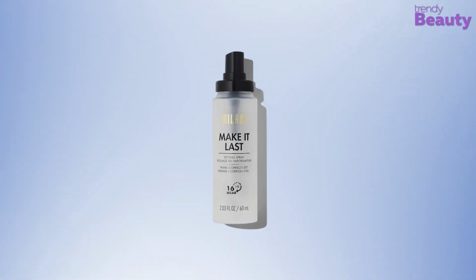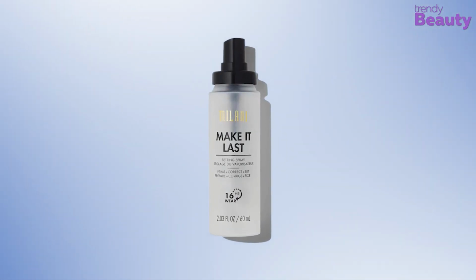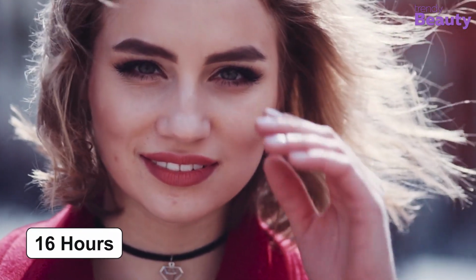The Milani Make It Last Setting Spray is a drugstore setting spray which is formulated to work on oily skin types while providing a natural, long-lasting finish. This product is made with a combination of microfine charcoal powder and silica, which works to minimize the appearance of pores and set your makeup for up to 16 hours.